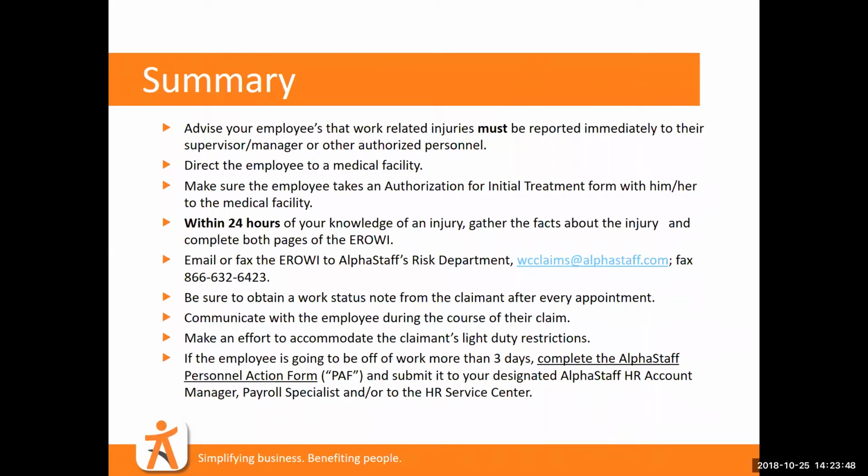If the employee is going to be off more than 3 days, please complete the personal action form and submit it back to HR so they can file their paperwork to make sure that we are staying up with state requirements.